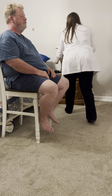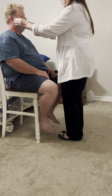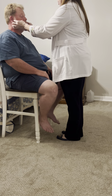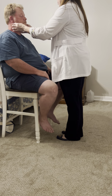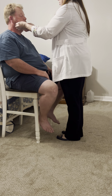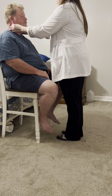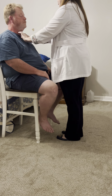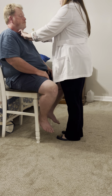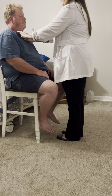Okay. I'm going to check the lymph nodes of the head and neck. Tell me if you have any tenderness. Pre-auricular, post-auricular, occipital, submandibular, submental, anterior cervical, posterior cervical, I'm going to shrug just a little bit, subclavicular. Relax.